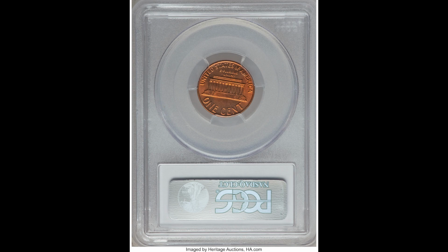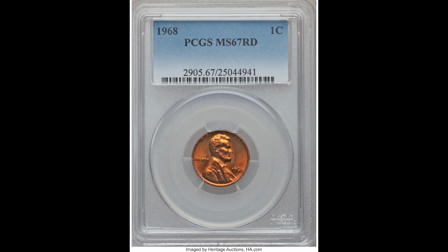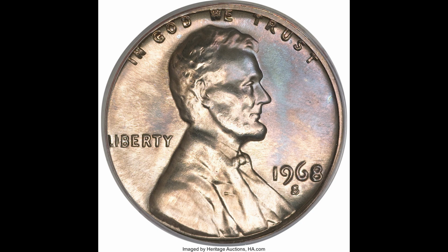Here we have a 1968 1 cent Lincoln head penny graded by PCGS a mint state 67 red. With some of these coins, it's quite simply dependent on how high the coin grades. If you have a 1968 penny and it looks really nice, it doesn't have many scratches on it, it may be worth getting graded, because this one sold for $1,300.